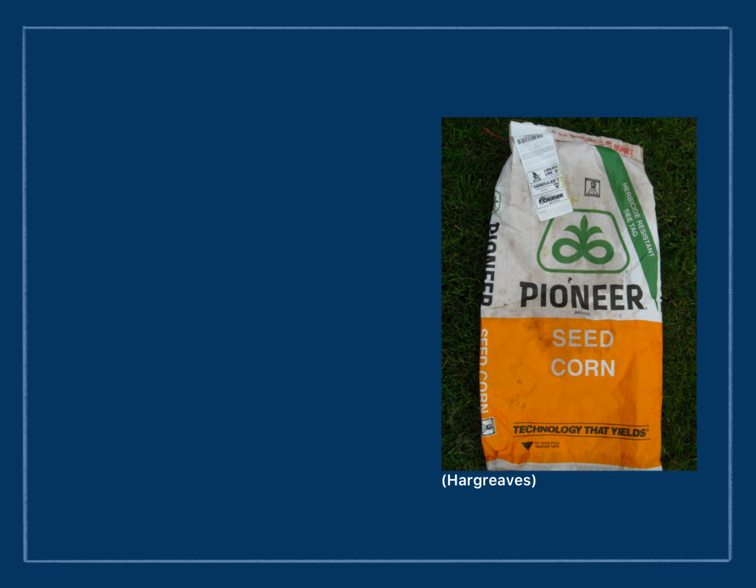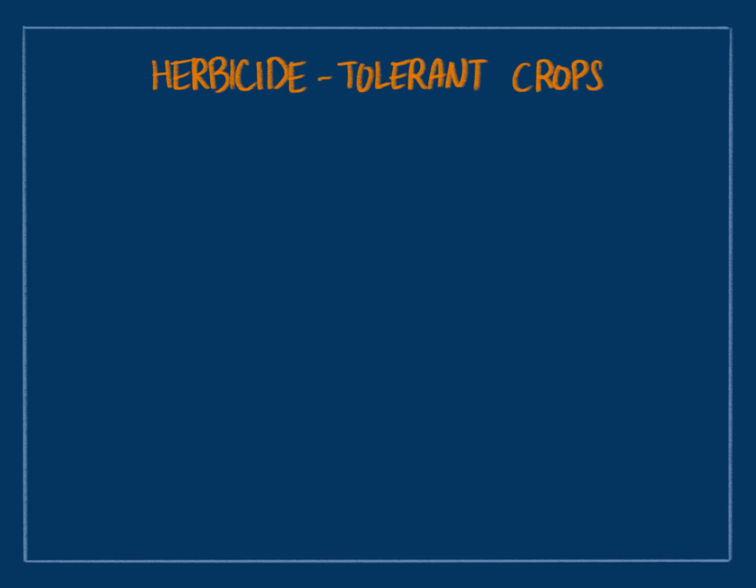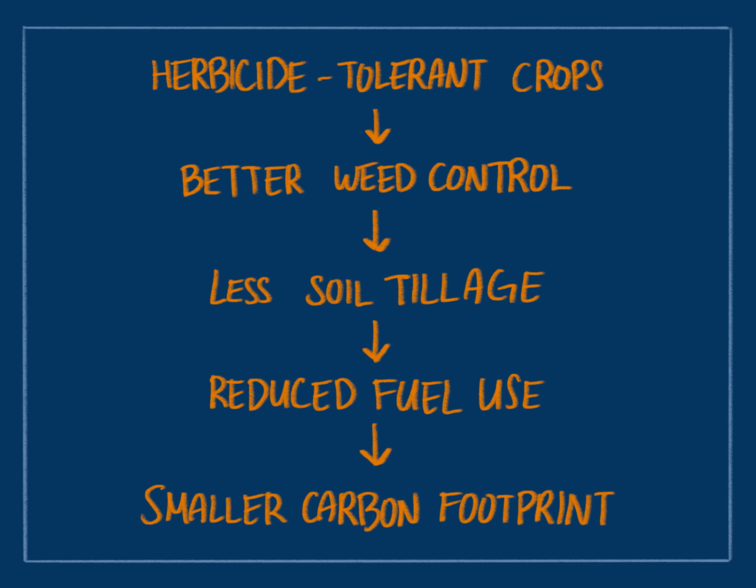Proponents believe that since GM crops improve productivity, making farming more green and sustainable, special crop traits such as resistances to viruses and insects help prevent crop spoilage and waste. Herbicide-tolerant plants such as Roundup-ready crops allow better weed control and thus require less soil tillage, which reduces the fuel use, decreasing the overall carbon footprint.